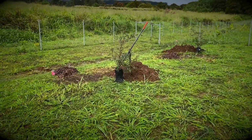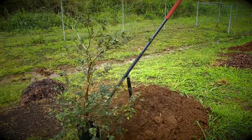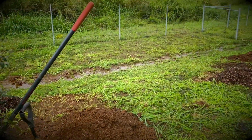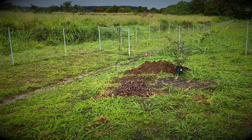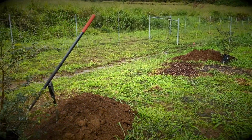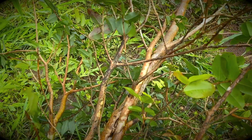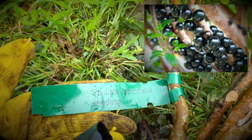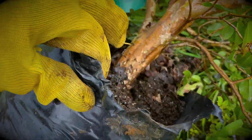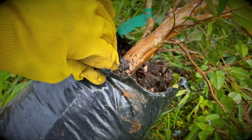So we're going to plant these 2 trees today. These are jabuticaba. These are berries that grow on the trunk of this tree. It's a very slow grower, so we're going to put them in the corner of the property and wait for some years for them to start fruiting. So this is what we're doing today. This tree is called Paulista jabuticaba seedling, and we're going to plant it now, so we have to get it out of this bag and see how the roots are doing.